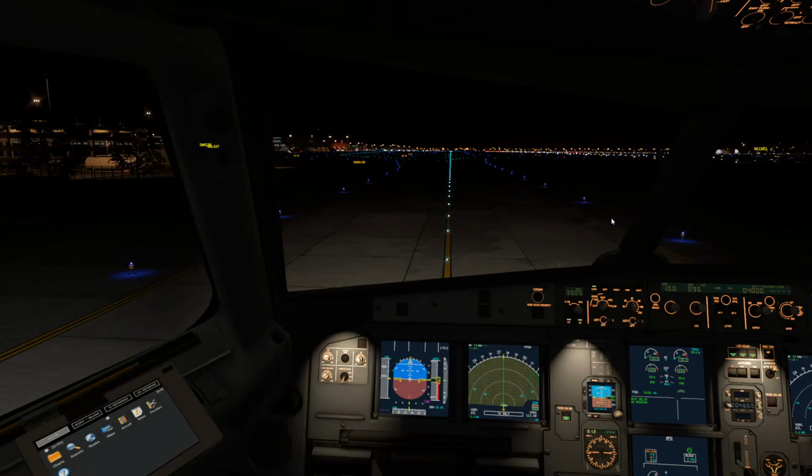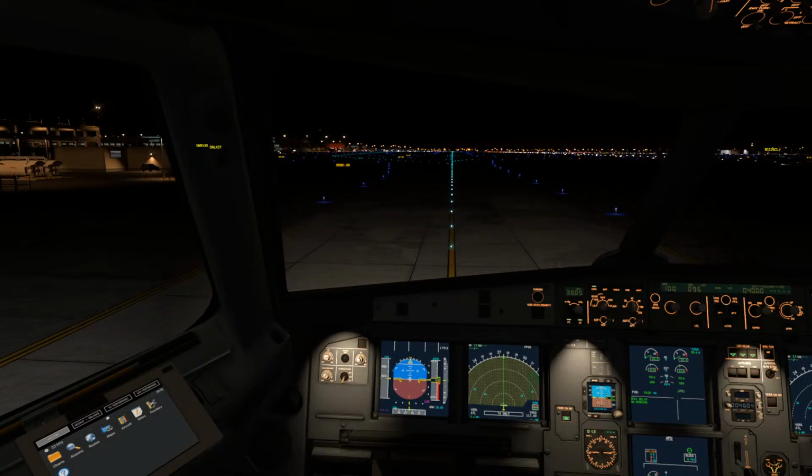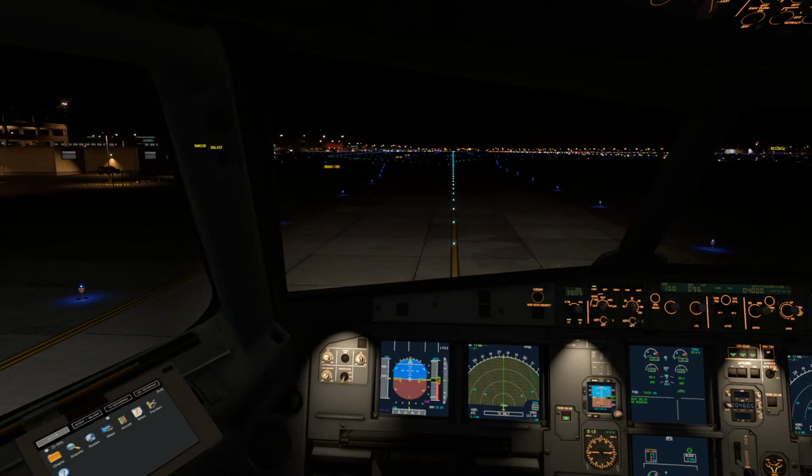437, runway 9 left at Mike 2, cleared for takeoff. 9 left, cleared for takeoff, Delta 437.